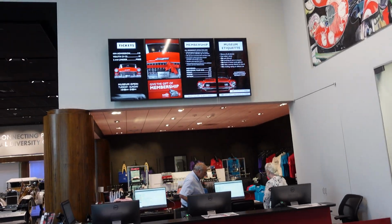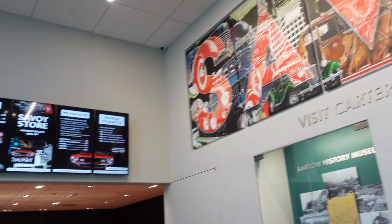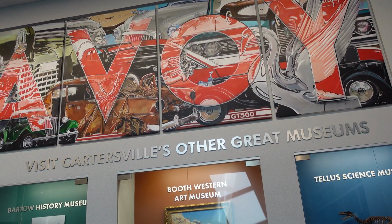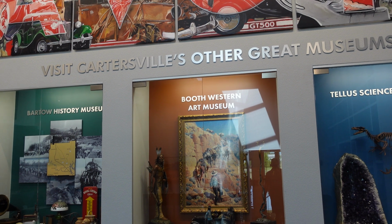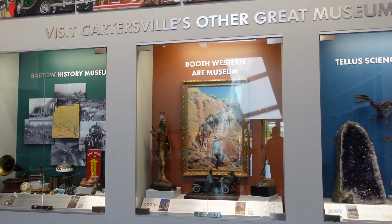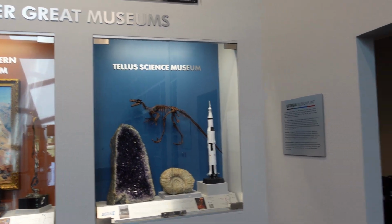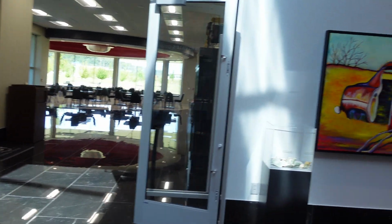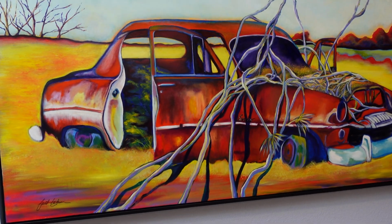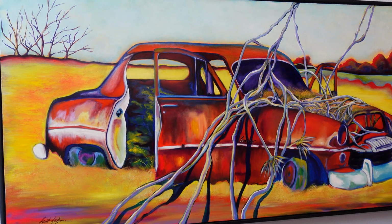All right, we just got our tickets for Savoy here. General admission is $15. And we're here in the entranceway. Beautiful museum here. We're in Cartersville, Georgia, and they have some of the other beautiful museums here, like Tellus, which I've been to with the kids many a time. As you come in here, there is a painting of the Plymouth Savoy, which we saw outside. They found it as they cleared the land here for the museum, and that's how the museum got its name, Savoy.